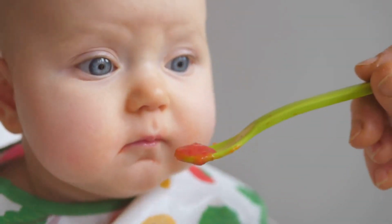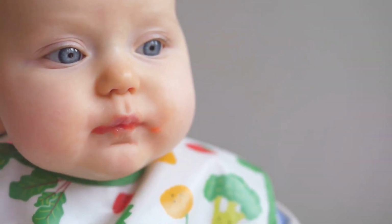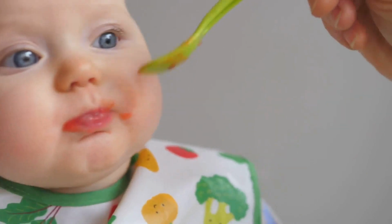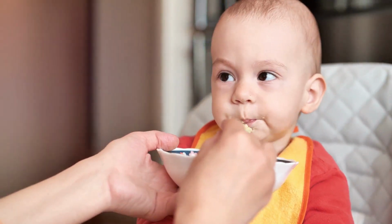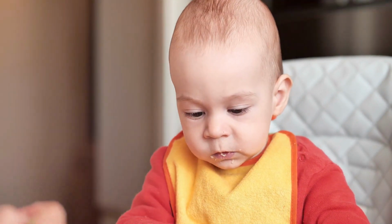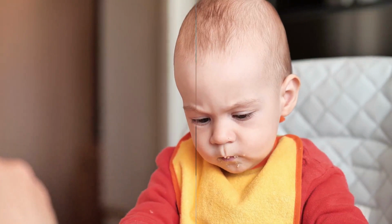First things first, it's essential to know when to start introducing solid food. Generally, experts recommend starting this transition when your baby is around 6 months old. This is typically when babies are developmentally ready to handle a wider range of textures and nutrients. Remember, every child is unique, and the timing may vary slightly.